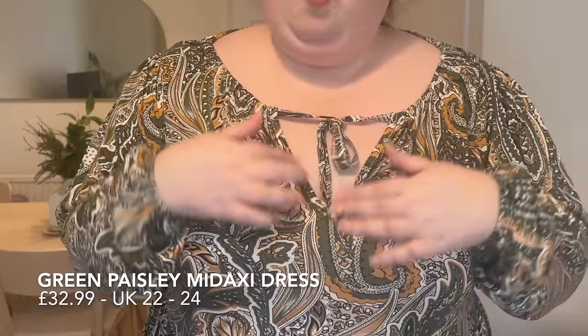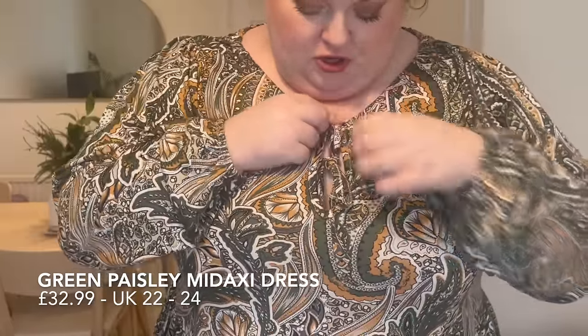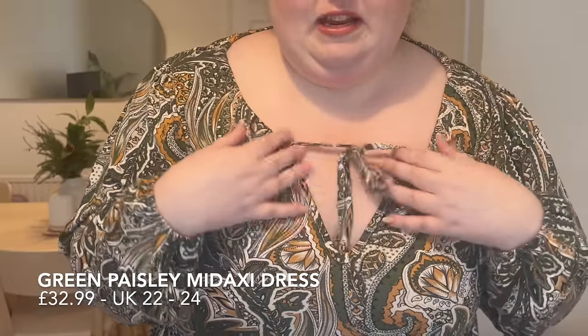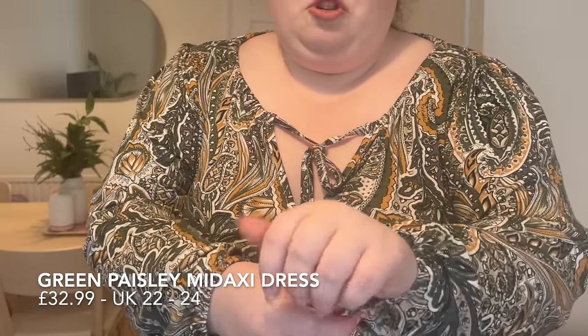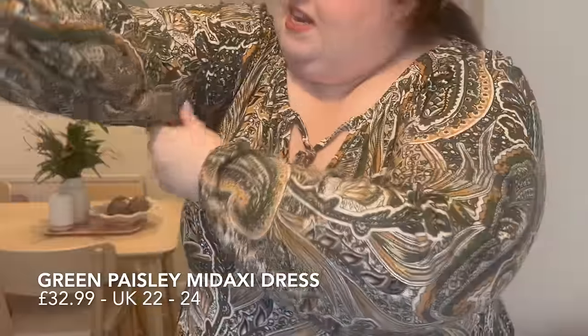It has got this quite plunging V, but I think if you wanted to, you could tie this tighter so it ends up just being keyhole if you're wanting to be a little bit more modest. But I do quite like it having a little bit more open there. I think it's really, really pretty. There is also bits of grey in the paisley. Nice stretchy cuffs, but they're not too big. That's one of my biggest irks, when cuffs are too tight or too big. These are really nice and comfortable. Again, the sleeves are a little loose, but they're not so loose they're comical.